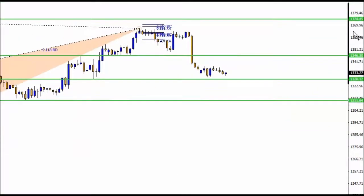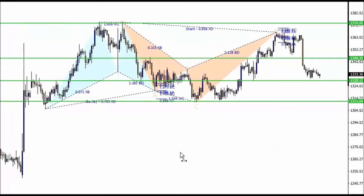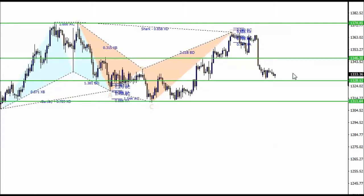Now with gold, I drew these lines before. As you know, it's a sideways market, so the market sold around the top. So we want to be pushing gold down. Around here in the center is where a lot of people lose their money.